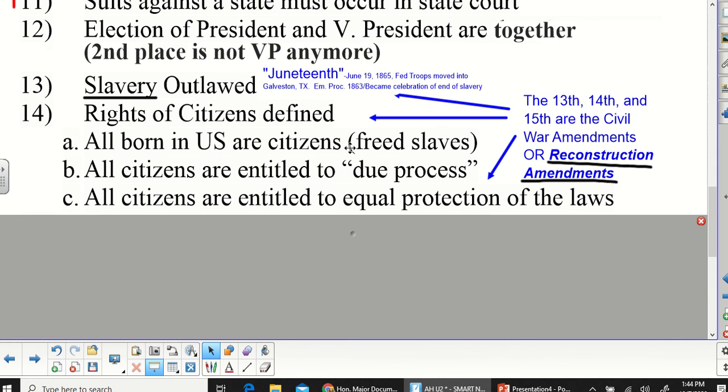So that means freed slaves. Anybody born in the United States would be a U.S. citizen. There was no end run for the southern states to get around this. And that all citizens are entitled to due process and equal protection of the laws. Now, a very famous court case from, I believe it would have been the early 90s, occurred in this one.